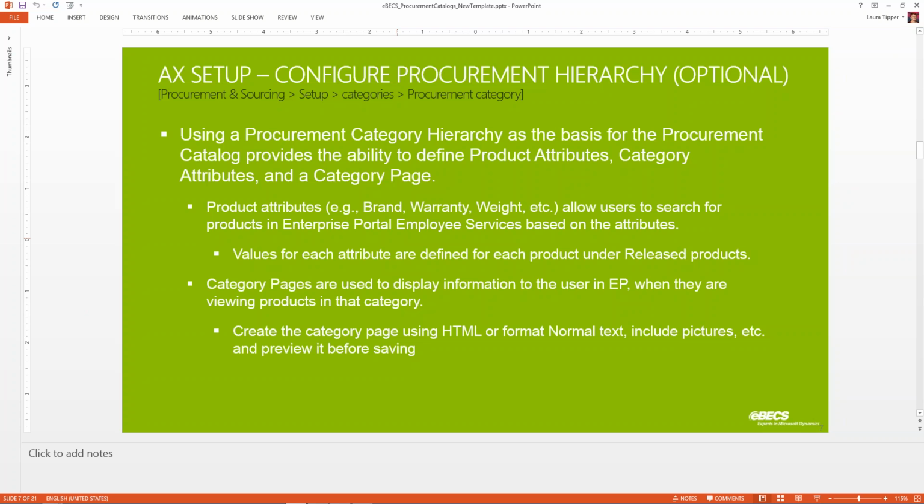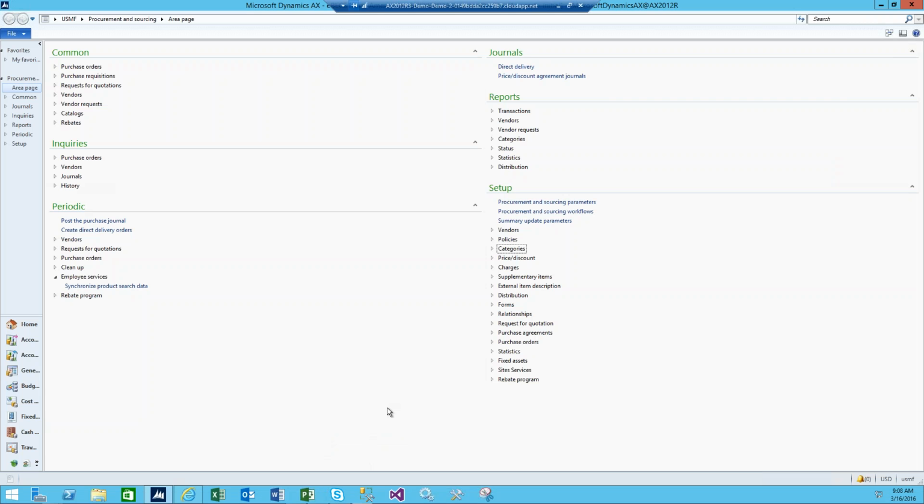So as I said, the first thing to do, I'm not going to spend too much time on this because I do have another webinar out there talking about procurement category hierarchies themselves. So the nitty-gritty of how you do all of that procurement category hierarchy, I would recommend you look at that other webinar, which is recorded and out on our website. But there's a couple of key aspects that translate directly into the catalog that I wanted to go through today, and I'm going to just do that directly in the AX system. I'm running a 2012 R3 system here.